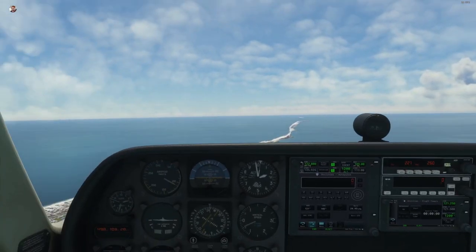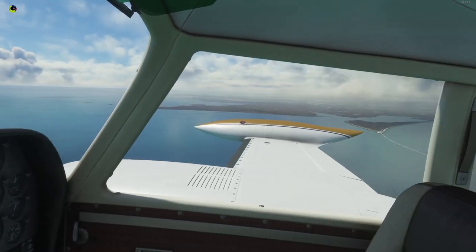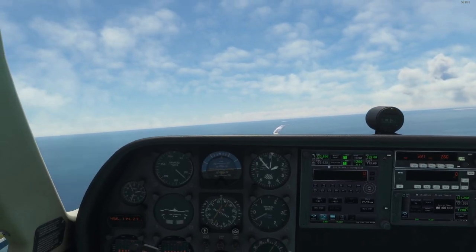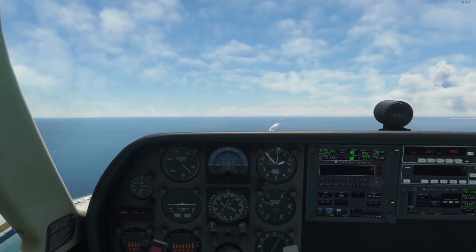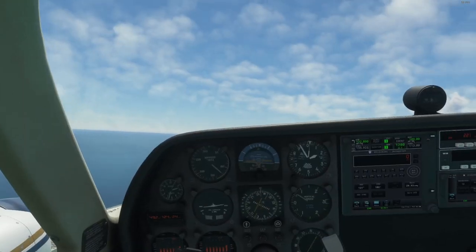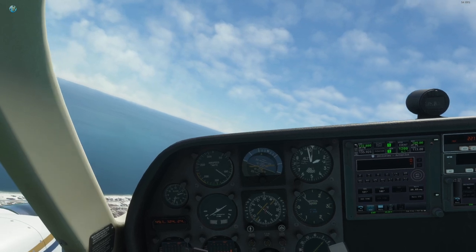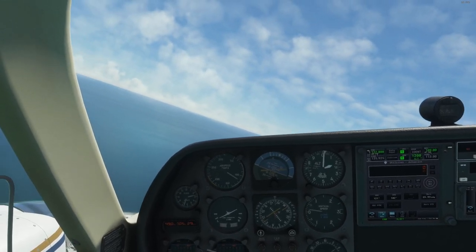Nice area to do pattern work, right? Yeah. Jeremiah traffic, Warrior 36 Echo, turning left crosswind from the 12, Jeremiah. Okay, this time I'll have a decent pattern for sure. Any second now.